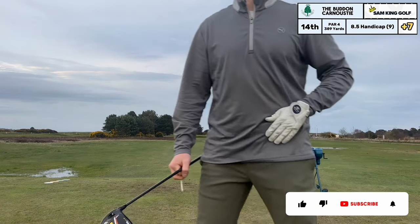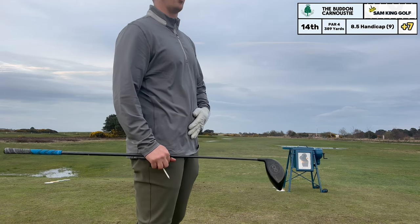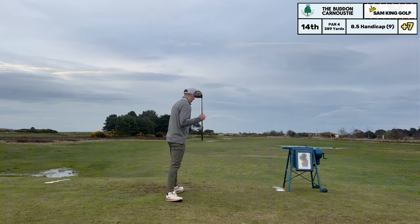The light's fading pretty fast, so we're gonna have to hurry up. My lower back just twinged about two holes ago, and I'm in a bit of pain now. I actually feel a bit sick, but we're gonna just grind this out, try and finish positively, try and finish strong.